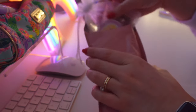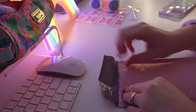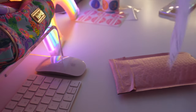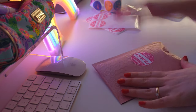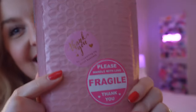Along with her bracelet and sticker. And we are gonna put a pink thank you for supporting my small business sticker on Hope's package. Thank you so much, Hope, for shopping my small business. It seriously means the world to me, and I'm so grateful. I hope you love your mama bear bracelet.